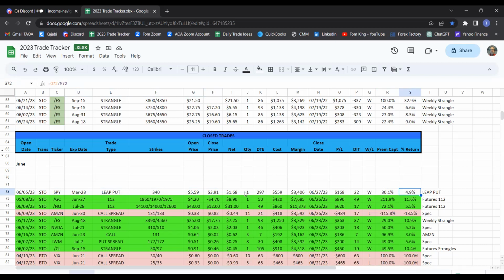Right now, we're one lotting it. I'm going to probably start to double that one lot as soon as the account here hits about 300,000. So that's, at our current pace, probably 2 months away to 3 months away, depending on what happens. So we'll stick with the one lots and we'll keep working that.